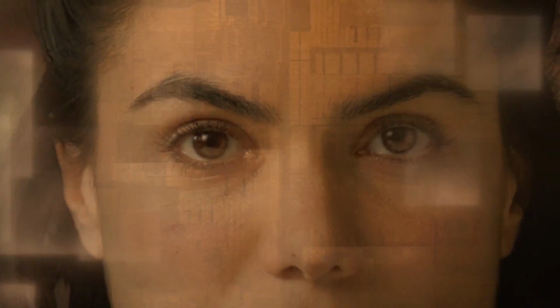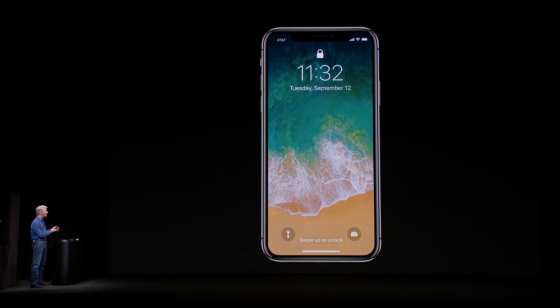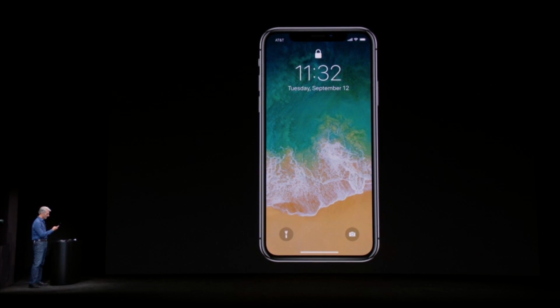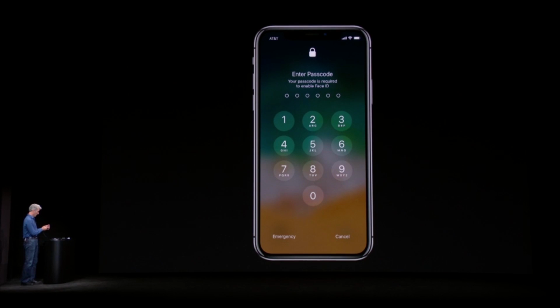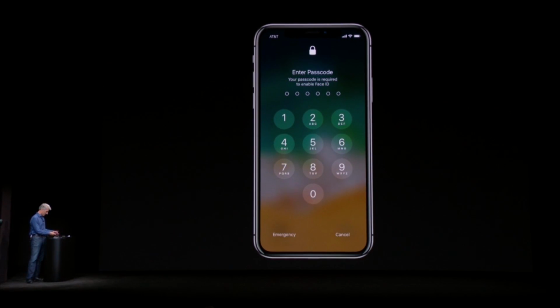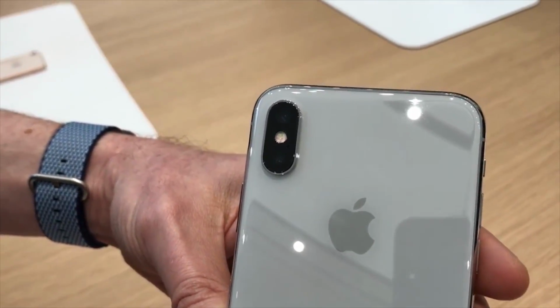Also, Face ID works well. I know on stage, it did not work very well.